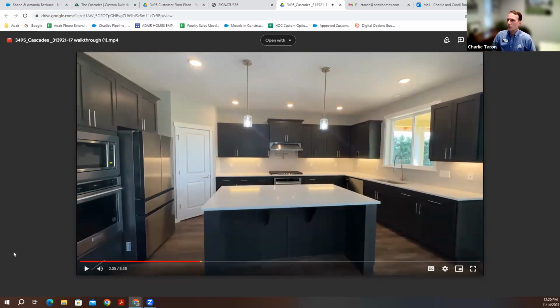I would point out real quick that this is what we refer to as the gourmet appliance package. So this is going to give you double ovens. All the appliances are going to be built in. We have a built-in microwave, two built-in double ovens, and then a drop-in, in this case, a drop-in gas cooktop, and kind of a larger commercial size range.